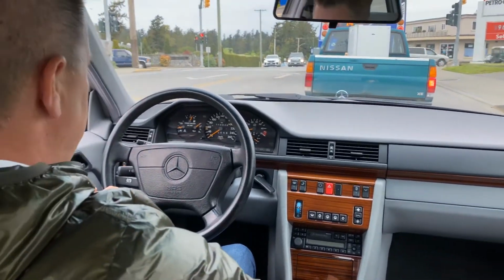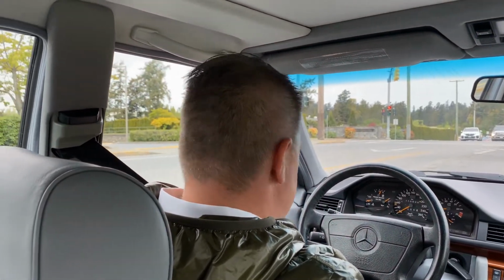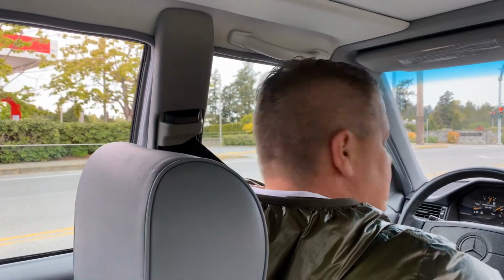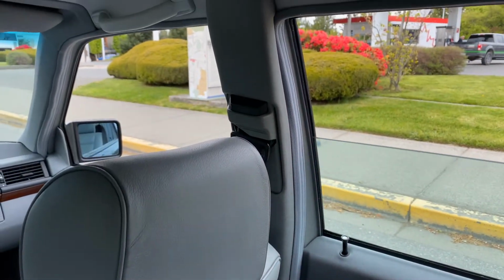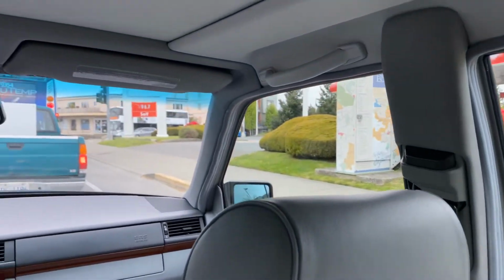Driver's side front window works and goes up and down. Driver's rear. Oh, sorry. Yep. So put them all down. All the windows down. All the windows back up. They go up smoothly. No issues with any of the windows.